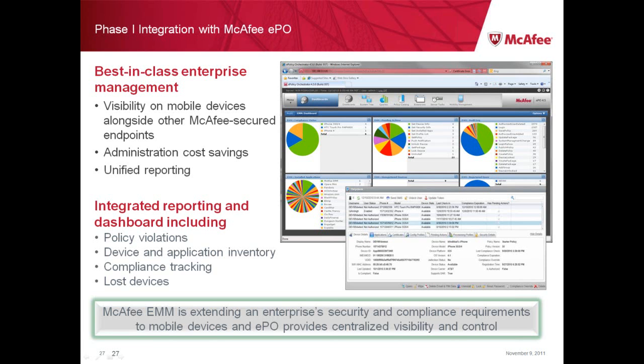So for customers that already have EPO, it's just the ability to bring that one-stop management console into place where you have centralized visibility and control over those mobile devices. We have the ability to report on policy violations. An example is if for some reason a virus scan solution was not installed, you could actually bring that device in under management, report that, and take action through your ePolicy Orchestrator.